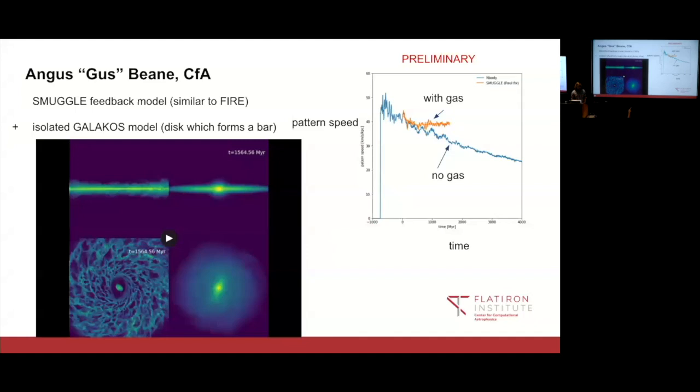So that's with gas plus everything else, stars, gas, everything. Yeah, exactly. So I would expect from the dark matter you have dynamical friction, gas doesn't get lost.